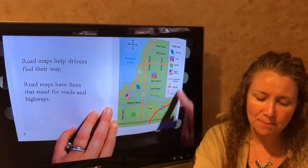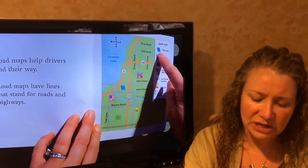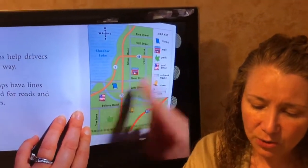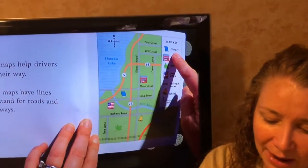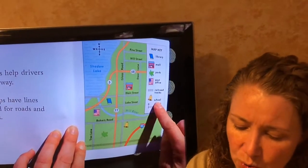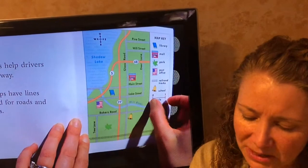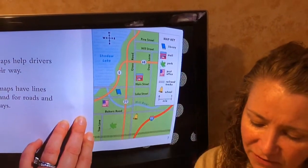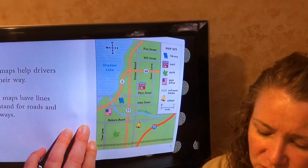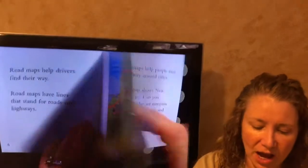Over here you see the map key, and it tells you what each thing on the map looks like and where you might find it. So I see the map key for library, mall, park, post office, railroad tracks, school, and it tells how far it is. This little measurement means 1 mile. So I can tell if I hold my finger like that, the school is about 2 miles away from the mall. Lots of important information on maps.